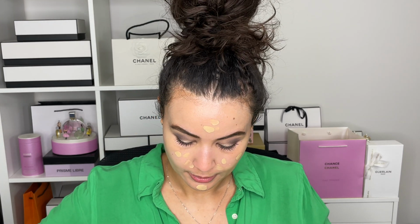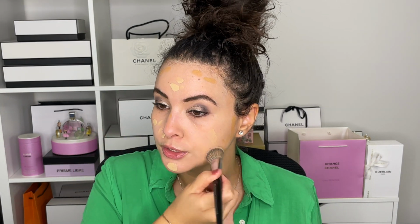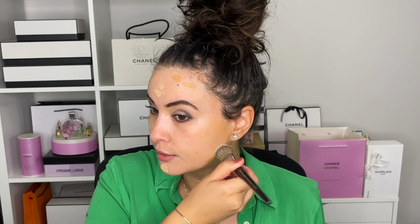So let's start off in the center here, because when I did the swatch of Fawn, it looks really light. Like when you look at it like this, it looks way too fair. So let me just do a little bit of contour with my foundation. Going into my handy Sephora number 56 foundation brush, I'm just going to blend these together.